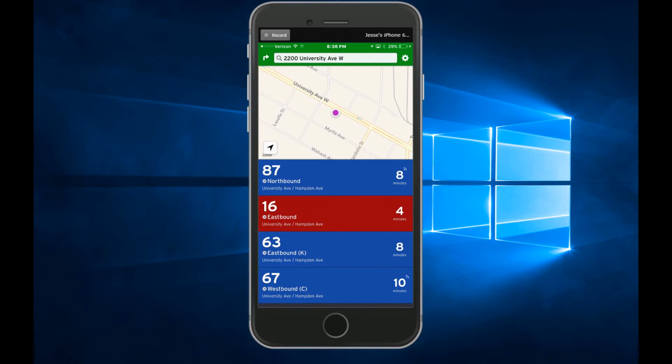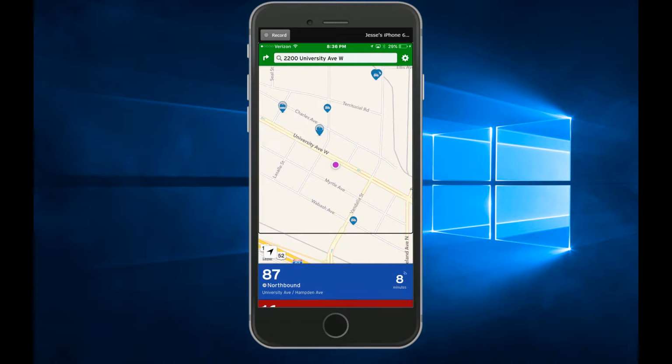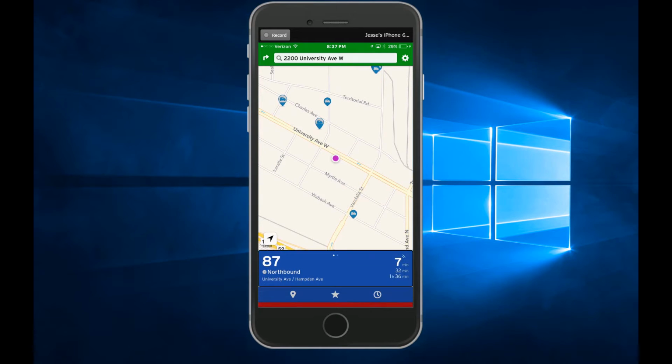I actually really like this app, and there's a couple ways you can use it. I use it in one way in particular pretty often. Let's say I want to go to the mall or somewhere, and I don't remember exactly what time I need to be out for the bus on a weekend. So let's take the 87 Rosedale, northbound, U of M St. Paul, on Cleveland Avenue.